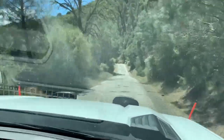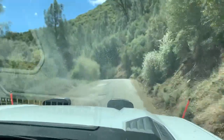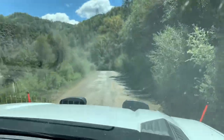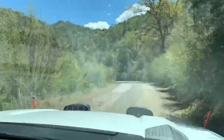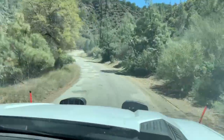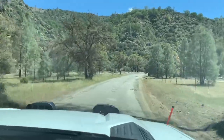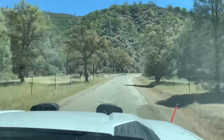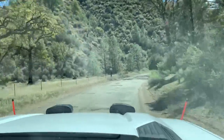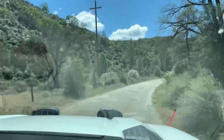More hole than road. 21.98, 22.00 mile marker. Those are handy. Get a few, that way we get a sense of how far we've traveled. For the record, we have not filmed the whole road.